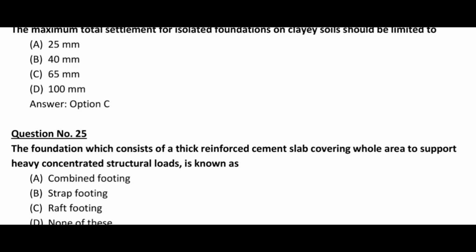Next question, the foundation which consists of a thick reinforced cement slab covering the whole area to support heavy concentrated structural loads is known as A, combined footing, option B, strap footing, C, raft footing, and D, none of these. So the answer is raft footing.